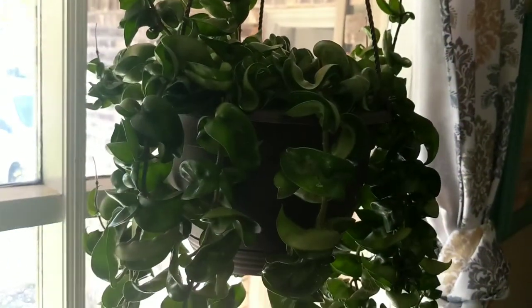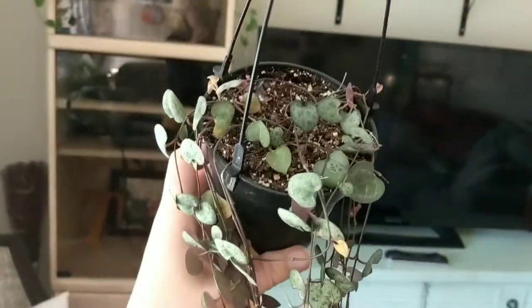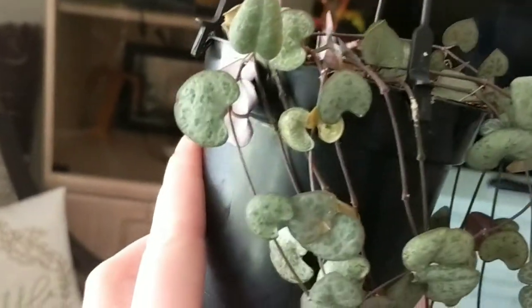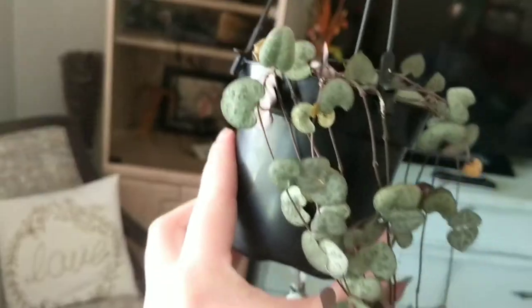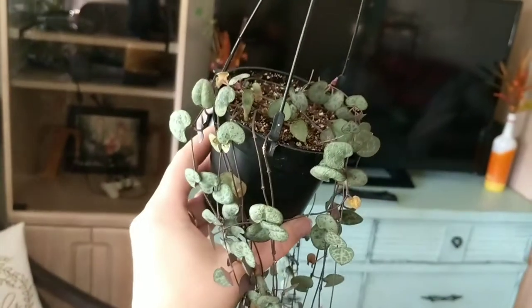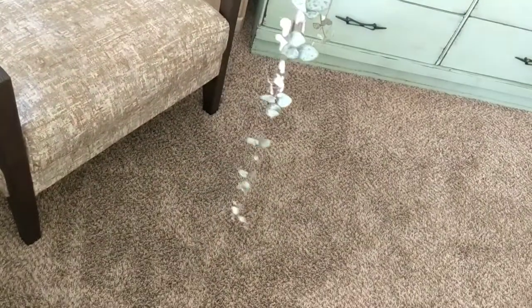And then here is another String of Hearts, but can someone confirm for me, is this the Silver Glory string of hearts? Is it? That looks a lot different than my other said string of hearts. But I have not had this that long, and it is a trailing.